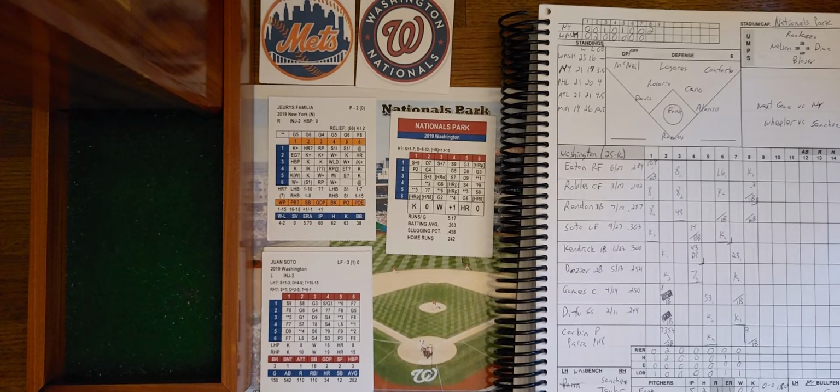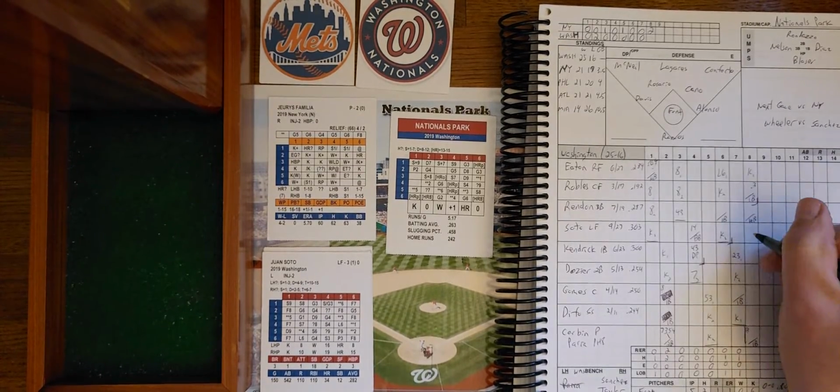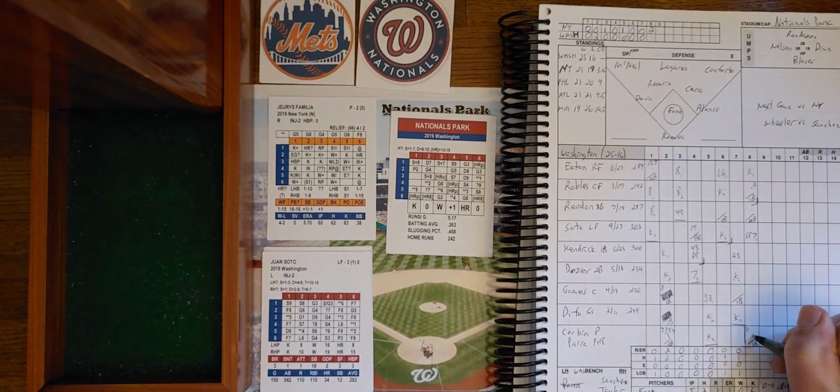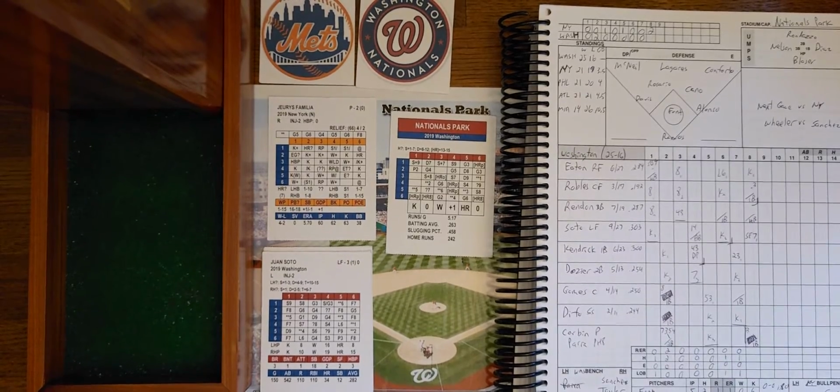The runner Parra at third is a 3, makes it a 2. So 1-2, 1 or 2 on the red die, and he will score. Anything else he holds, the only way he's out is if we get double 6s. 1, he scores. So it is going to be a sacrifice fly to left field by Juan Soto to score. Gerardo Parra cuts the lead to 4-3. That run is charged to Lugo, but he's still responsible for Robles as well.